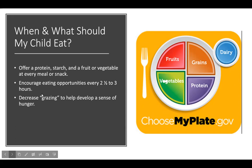And encouraging eating opportunities every 2.5 to 3 hours, so offering 3 meals and 2 snacks with 2 to 2.5 hours in between, can be a way that they help recognize when they're hungry. Oftentimes, when kids or adults graze, they don't develop that sense of hunger. They sort of always are meeting that need with a couple bites here and there. And so, spacing them out a little bit, and you might start this gradually. It might not be all at once, just to help increase the time slowly.